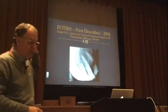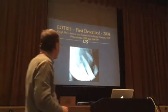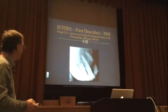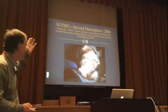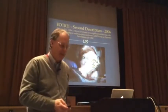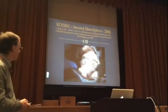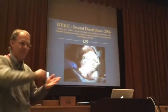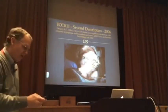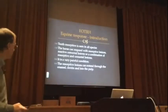This was first reported in 2004, and then it was reported again in 2006. So this is something that's newly recognized in the last 10 years. But what's interesting is that since 2006, 7, 8, it's been on a gradient scale. We are seeing more and more of it, and that's what prompted us to do this study.